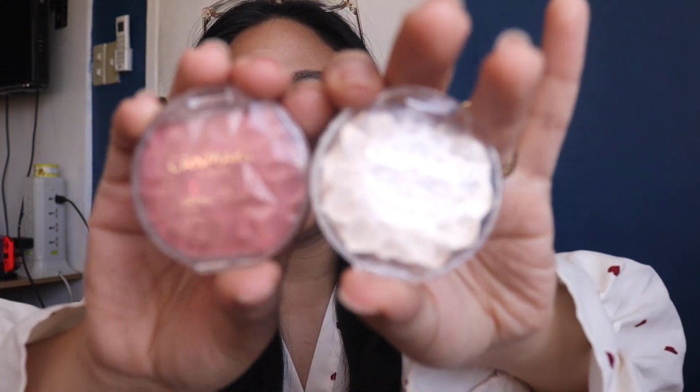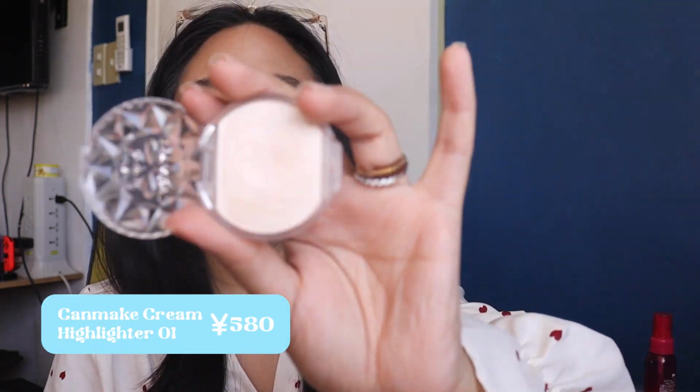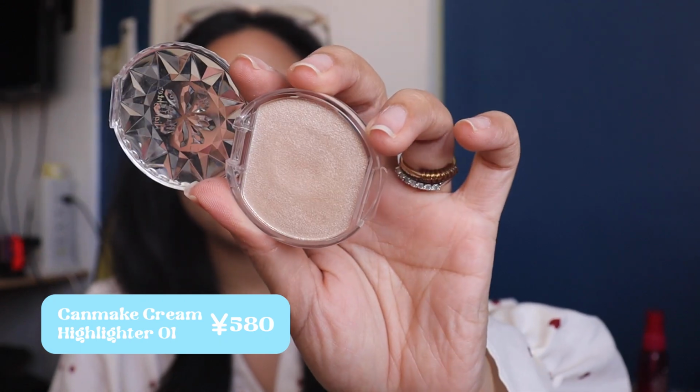Okay, down to the last two things, and it's one of my favorite items here, and it's super used, it's the Canmake cream products. You guys can see it's super used. You don't even have the Canmake logo anymore. So this one is the highlighter in number 01. Ooh, if you guys can just touch this, it's super soft. It's actually the one I used on my cheeks today. Look at that lit from within look.